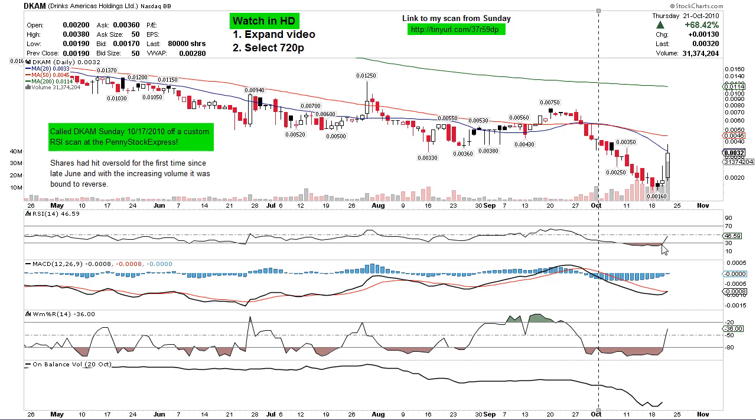So we're going to look for more stocks like DKAM. Right now you have resistance at the 20 moving average. For continuation, it's going to need to break that in the near future. So that's at 0.0032, and then you have the 0.0045 resistance as well. So those are your moving average resistances. And then you have support down here at 0.006, possibly at 0.002. Okay, so some light support at 0.002 and stronger support at 0.0016.